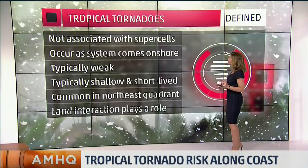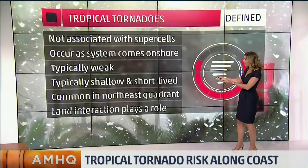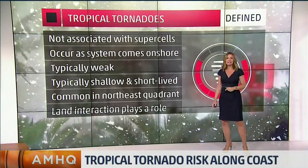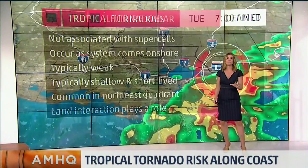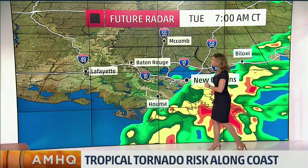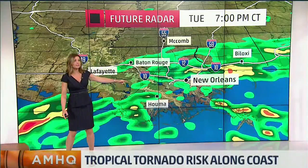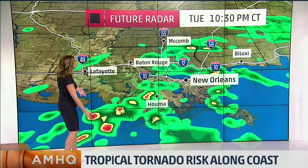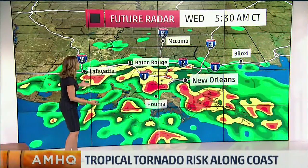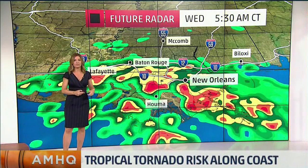They're not associated with supercells. They're typically very weak and shallow and very short-lived as well, common in that northeast quadrant. And the land interaction plays a role. You just have a change of friction as the thunderstorms move from over the water to over the land. Future radar showing us that we will get these thunderstorms in this morning, lunchtime, New Orleans. Here's a look. You can see that rain moving in through the evening, overnight rounds of rain, tomorrow morning a higher chance of some heavier rain as well, as you can see on our future radar.